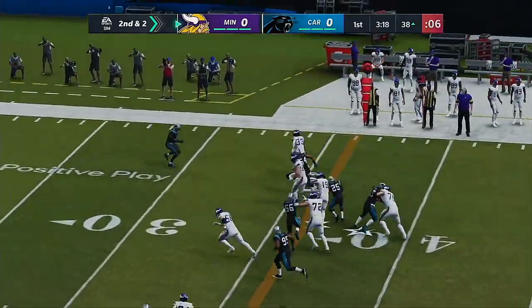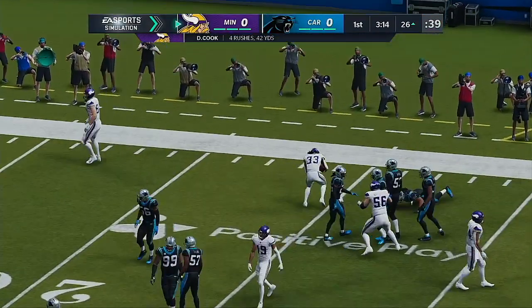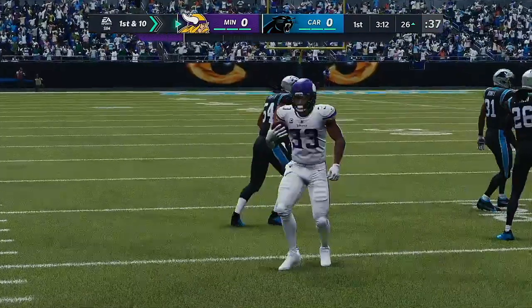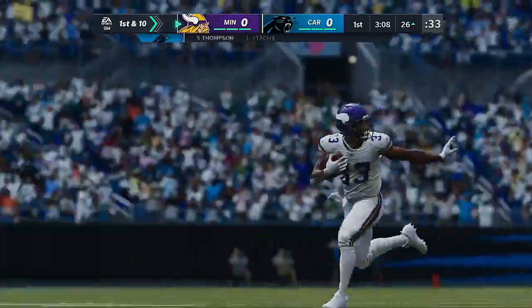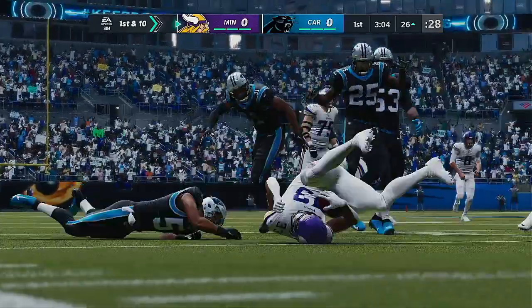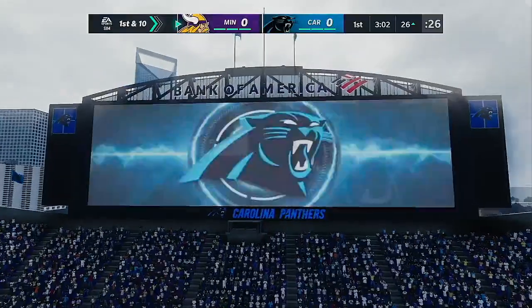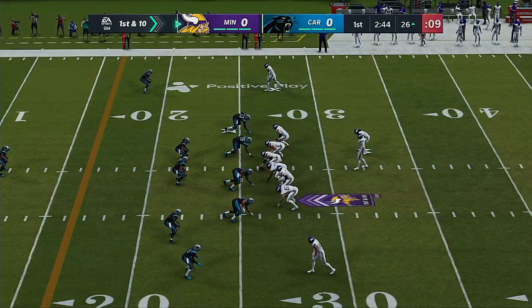Now a run with Cook. And he's going to get this inside the 30. 12 yards there and a first down. And that's a run that'll energize an offensive line. They'll take that one all day long. Fundamental breakdown by the defense. You've got to be able to make plays on the edge. Following the good run by Cook, here's another first and 10.